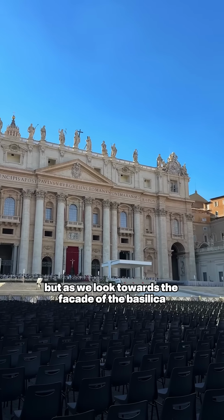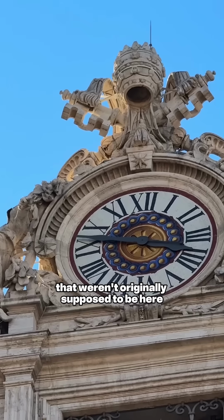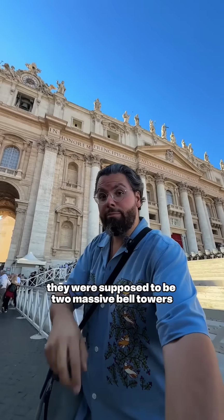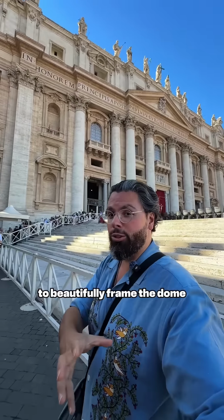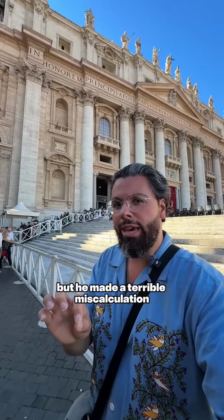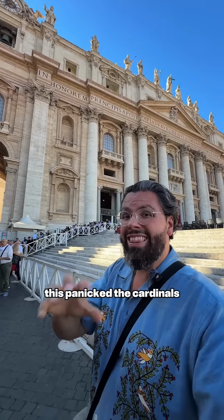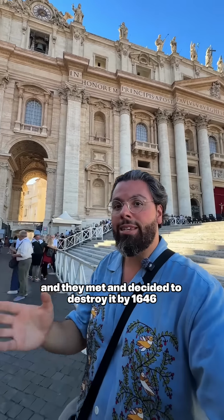But as we look towards the facade of the basilica, we see two clocks that weren't originally supposed to be here. They were supposed to be two massive bell towers to beautifully frame the dome, also designed by Gian Lorenzo Bernini. But he made a terrible miscalculation because it started cracking under its own weight during construction. This panicked the cardinals, and they met and decided to destroy it by 1646.